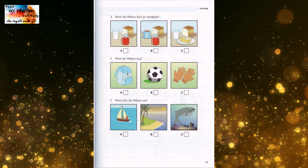Did you go with your mum and dad, William? Yes. What about your brother and sister? My brother came, but my sister didn't.